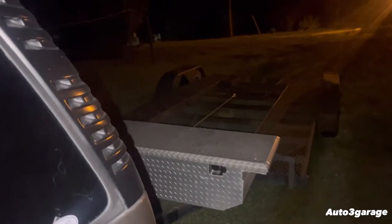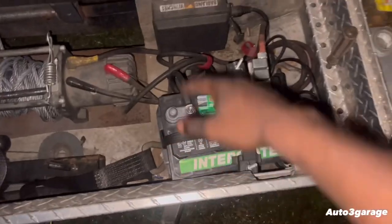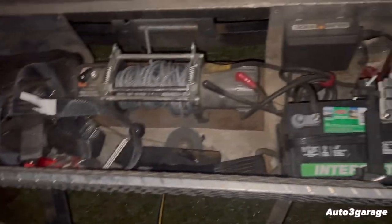I like the winch setup and everything on here. I'm thinking about getting me a trailer myself. So it's the winch right there, controller, you got your battery and everything. So this is a nice, pretty setup, and then you got straps and all that.